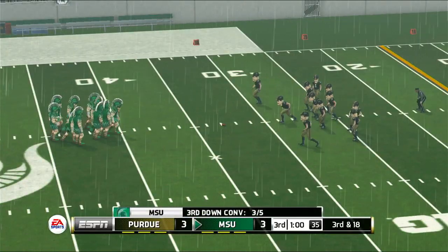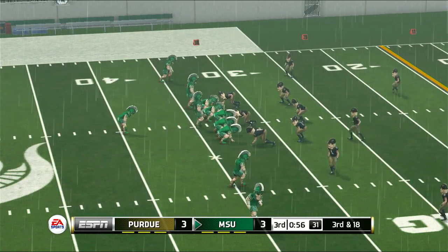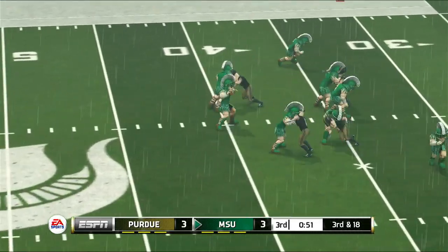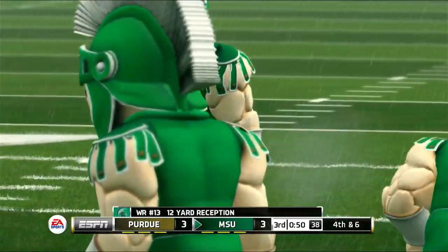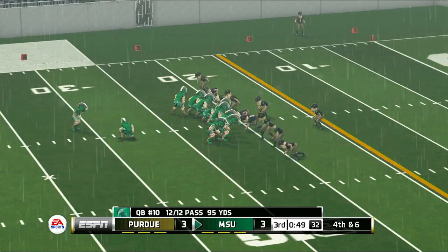Defense hoping for another sack here on third and long. Tight end right. Three down. Hey, check Mike 39. He's out of bounds at the 21. That'll make it 4th and 6.